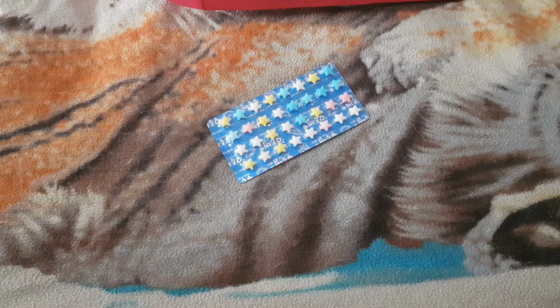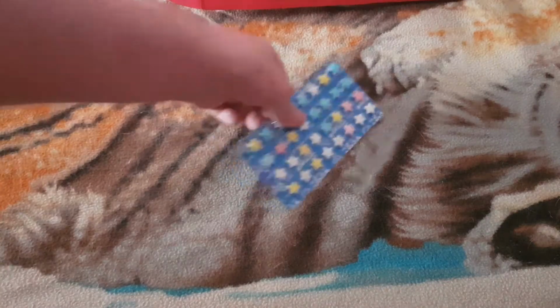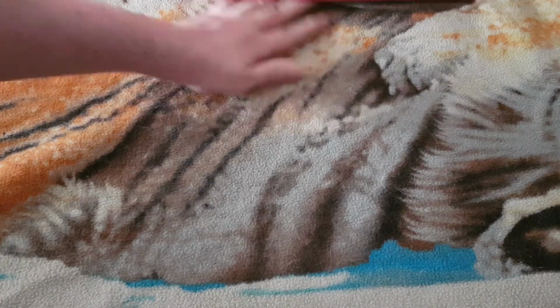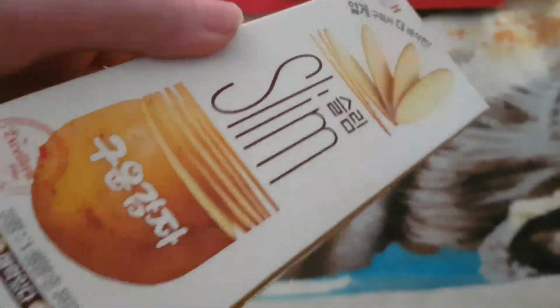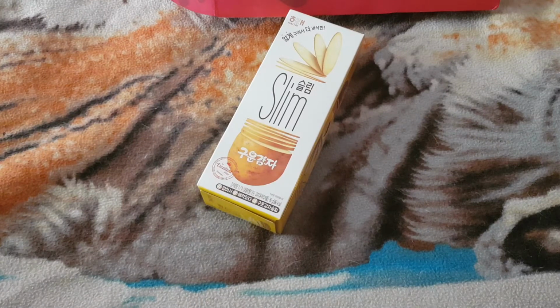So, next thing we got is some little star things. Here we go. So let's get into the next thing. Next thing we got is some, thought it was biscuit, but it looks like a potato. So like potato biscuits or something. A really thin potato chips. They are baked potato slims.